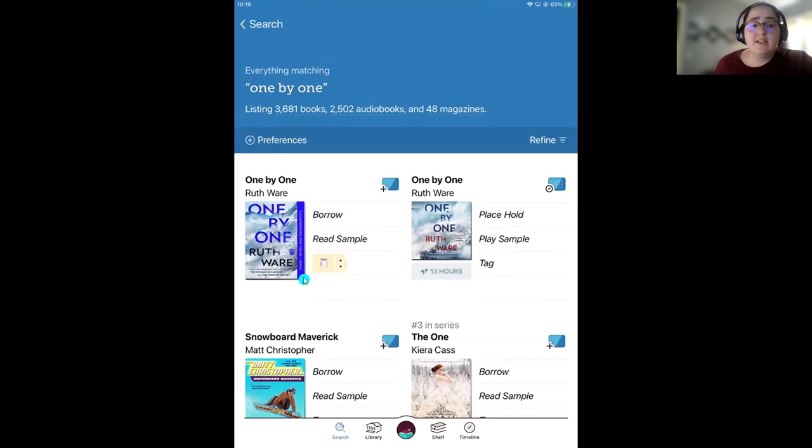If you want to read the book instead, you're going to be on the lookout for this rectangular jacket cover. My shapes are getting mixed up today. So rectangle equals ebook, square equals audiobook. And that is how you'll know the difference there.